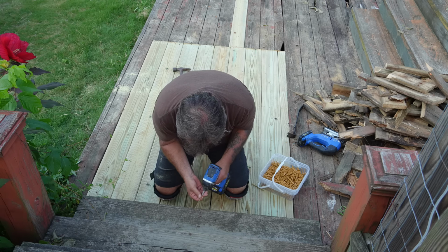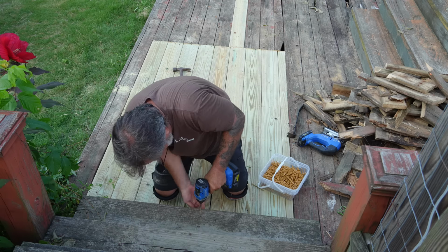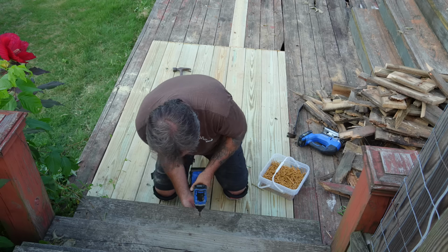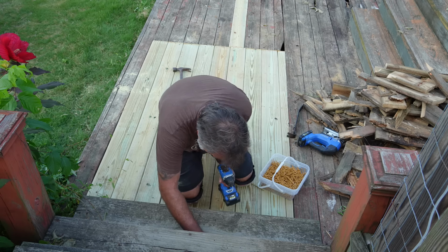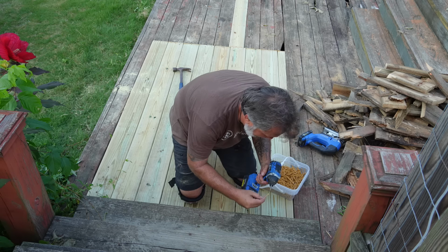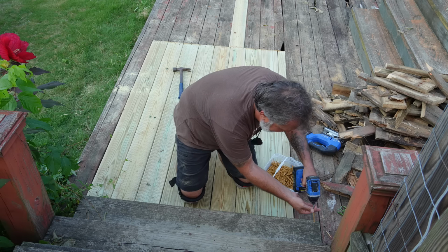Dropped it. There we go. That's good. All right. Now the back's a little. Oh, I got to put them on the end, and that should stabilize everything too.